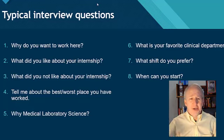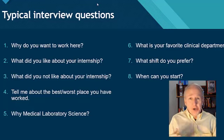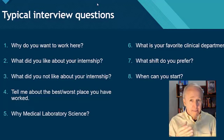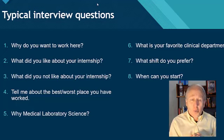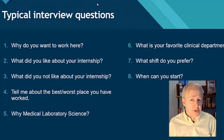What did you like about your internship? What did you not like about your internship? Good interviewers will ask you about both good things and bad things. Be prepared for both. Why medical laboratory science? It's a fair question for a new professional. Why did you choose this career? Was it for patient care? Was it for the science part? Was it because you just were fascinated with laboratory testing? Have a response ready for that kind of question.